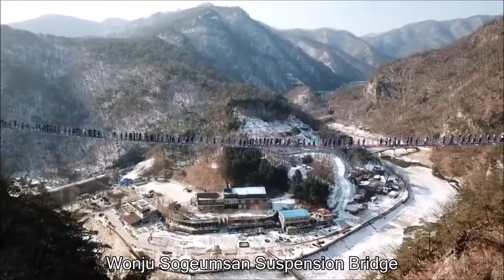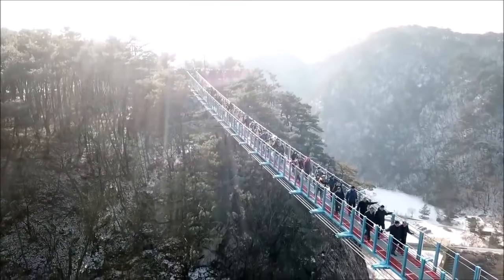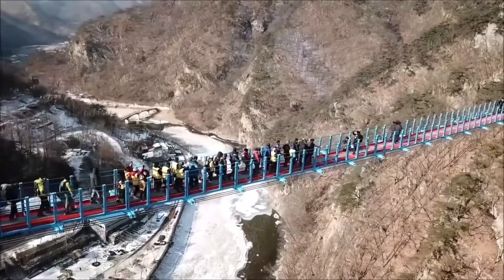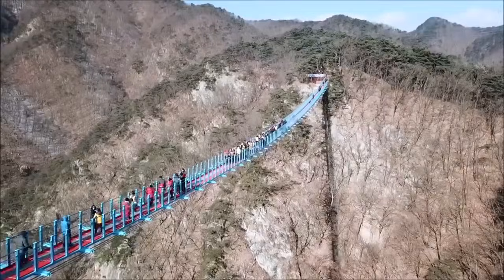There's a brand new suspension bridge located in South Korea that's 200 meters long and about 100 meters above the ground. This bridge is not for everyone because this bridge actually moves very easily.